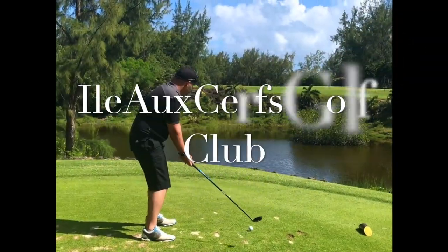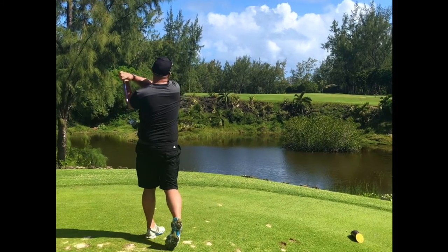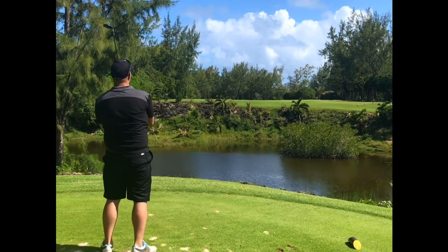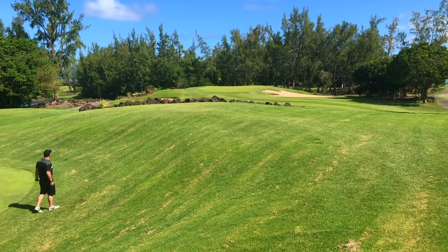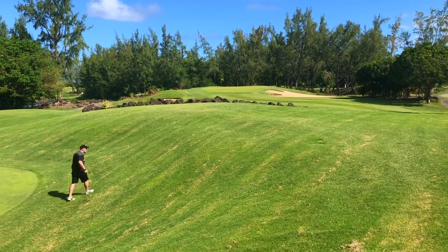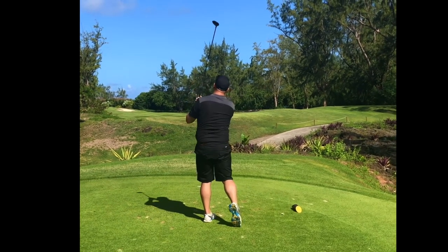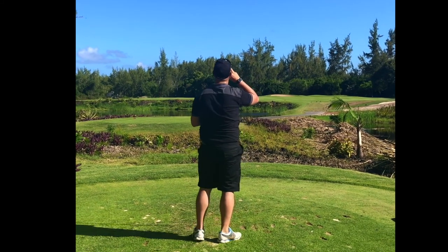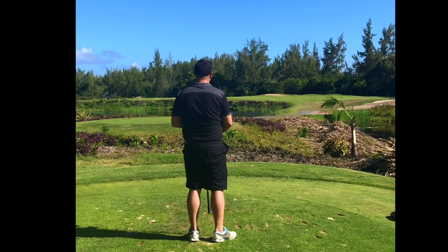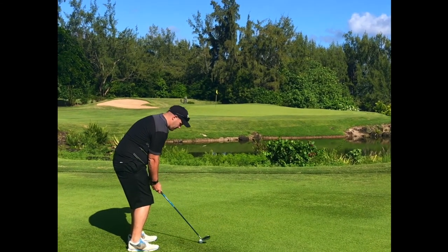Here you're going to see me duff up some shots at Ile aux Cerfs Golf Club, one of the courses that hosts the PGA Championship every few years, I believe. I'm not too sure, but this is a Bernhard Langer designed golf course, and it is 38 hectares, so I'm not sure what that is in yards, but it sounds pretty expansive. And an interesting fact, all 18 holes on this golf course have a view of the ocean, so enjoy these little duff shots.